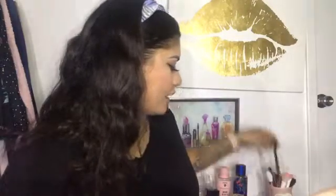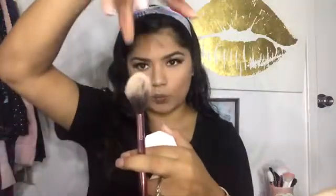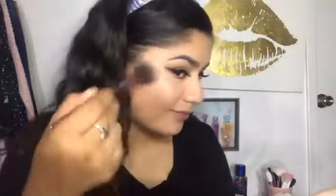And I'm extra, so I like to go in with another highlighting brush. It's more like a cone head brush, I call it. I like to go back in there and really layer that highlight. I'm so weird.